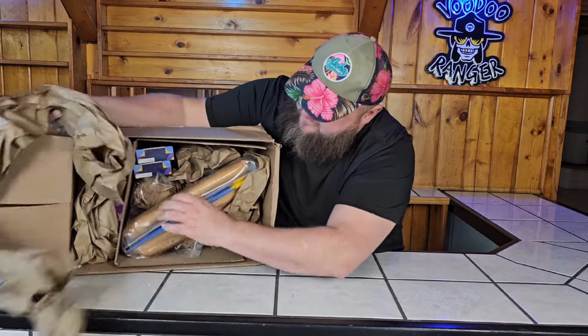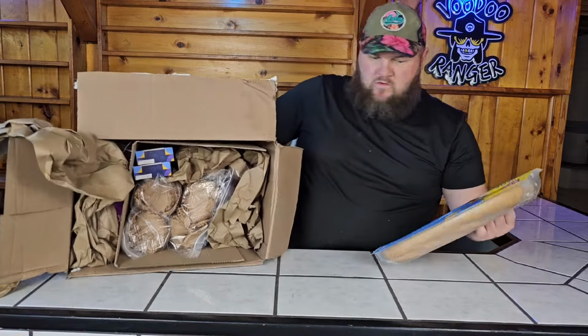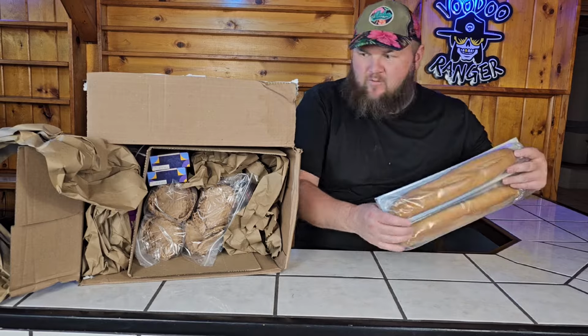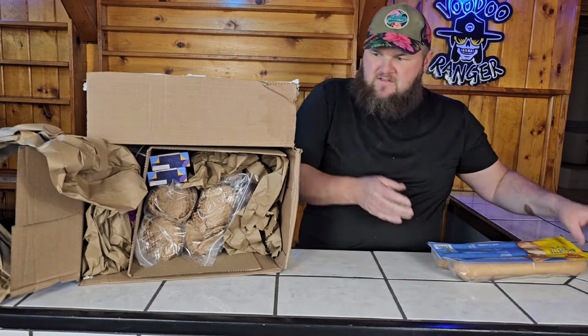We got a whole mix of stuff. First thing we got were some char baguettes, gluten-free. Now we have some pasta sauce in here, so we're gonna make a pasta dinner with it. So we're gonna use these for some garlic bread.